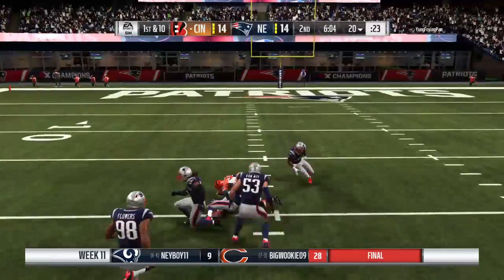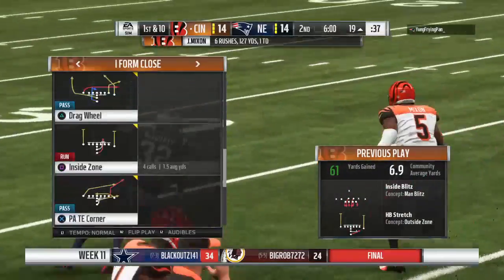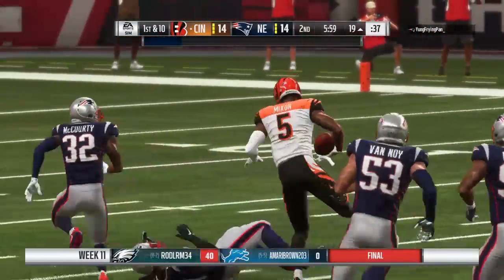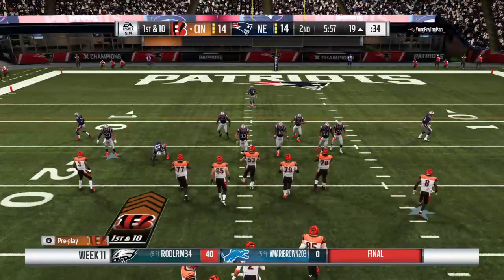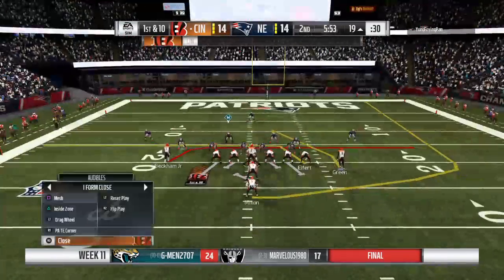And now running right through it. And he gets this deep into Patriot territory. A big play there for Cincinnati. 61 yards that time on the ground. So from their own 20 all the way to the red zone now. A chance to capitalize on 1st and 10.